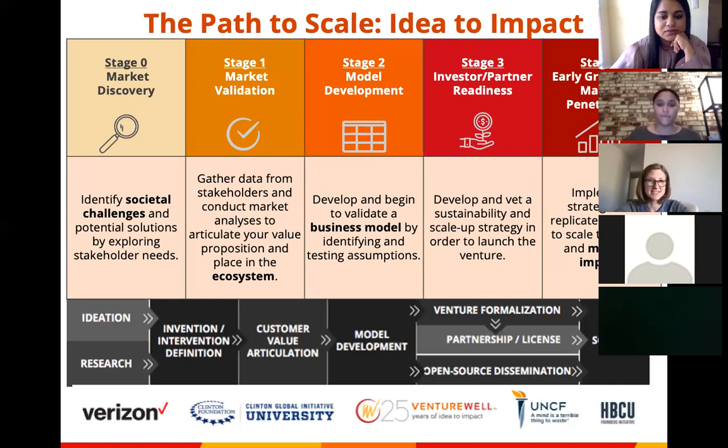So it's at stage 2, moving into stage 3 here in this framework, that you begin to implement that pathway to scale. But it's never too early to begin thinking about and planning for which pathway you think you will take, whether it's developing your own startup, or partnering or licensing your innovation.